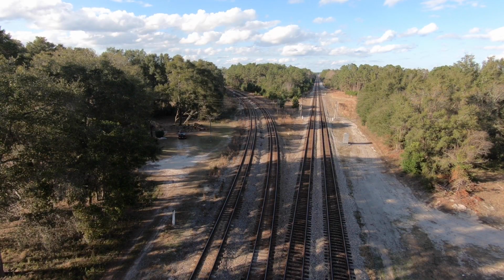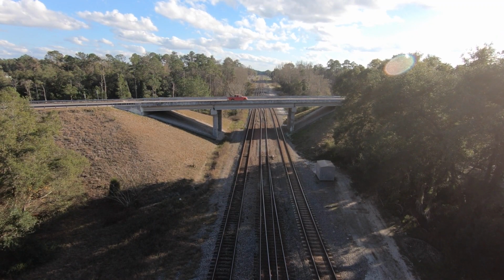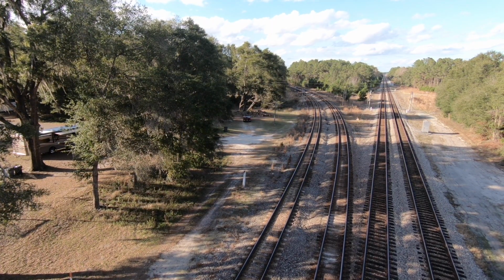This is the Y, looking north from where I'm camped, and looking south where four tracks merge together. And you can see my RV in the trees off to the left.